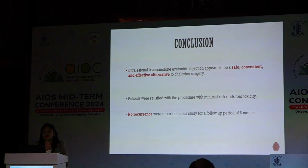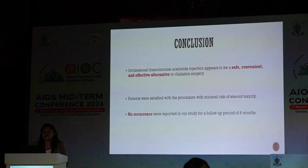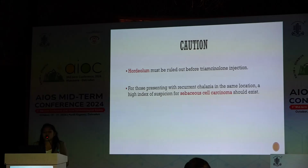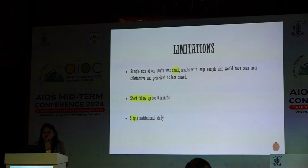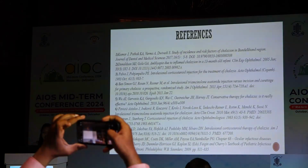Conclusion: intralesional triamcinolone is found to be a safe, convenient alternative to chalazion surgery. No recurrence was reported in our study. Caution: hordeolum must be ruled out before triamcinolone injection. In recurrent chalazion, sebaceous cell carcinoma should be suspected, with a high index of suspicion. Limitations of our study: the sample size was very small, the follow-up was short at 6 months, and it is a single institutional study. Thank you.